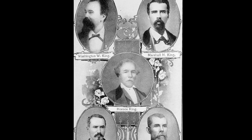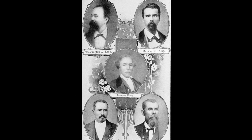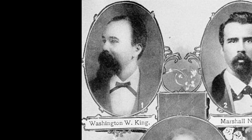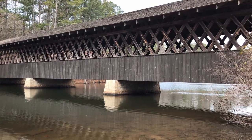Horace went on to train his sons, all freedmen, in the same lattice bridge construction methods. His son, Washington King, who lived in Athens for decades, built a number of bridges using this method, including this bridge. Uncomfortable history moment number two.